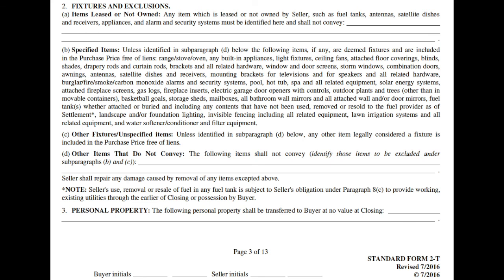Section B goes over a very in-depth list of things that are often overlooked but are in fact permanent fixtures to the properties. Things include the range, stove, oven, built-in appliances, light fixtures. Even that beautiful antique chandelier is a fixture unless it is specified in section D that it does not convey. If there are any items in section D that are not going to convey with the purchase of the property, then I will ask them to remove it, of course, prior to the final walkthrough before closing. And if it's something like a flat screen bracket, which is a permanent fixture and should convey, but they want to take it with them, they need to make sure that they remove it in a professional manner. They fill the holes, they repaint, they make it look basically brand new.